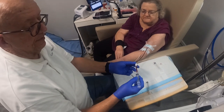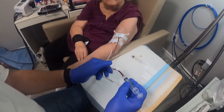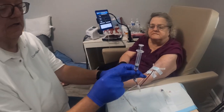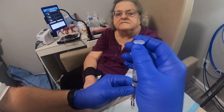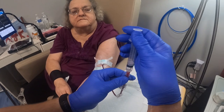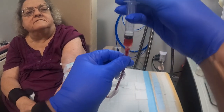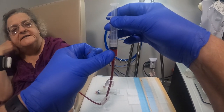So we clamped it here to change this. Now I'm going to unclamp this, stand this up, and tap it. You can see the air bubbles at the top. That's where we want it to be. Then I'm not going to push this heparin in yet. We're going to pull the blood into it, just to make sure we don't have any blood down in the line anywhere either. Air.